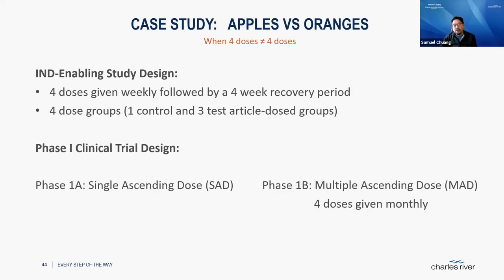However, during the time that we were running the studies, the clinician changed phase 1B. Phase 1A stayed the same, single ascending dose. But for phase 1B, instead of giving the patients a dose once weekly, they said, I'm going to give the same 4 doses, but I'm going to give it once monthly.